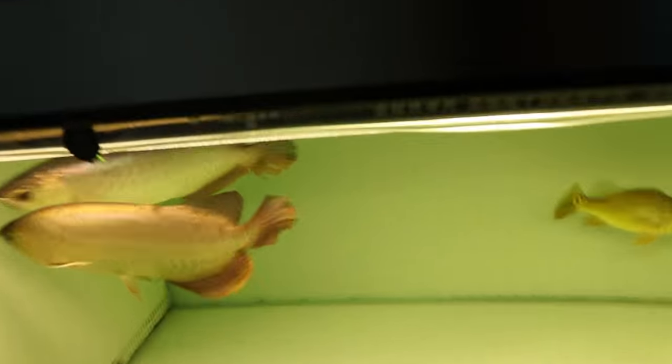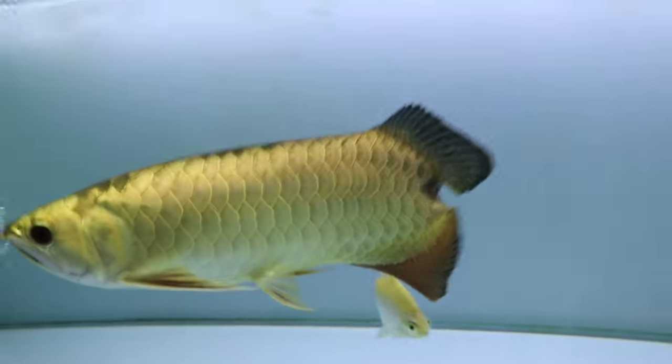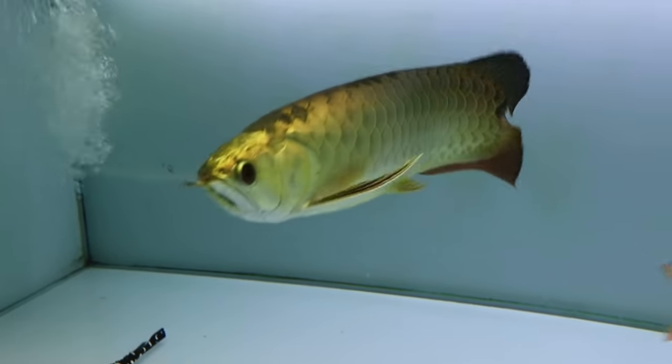Look at this gold. Hold on. Wait, you missed these. Oh yeah. I don't know what kind they are, but they're cute. They look more like goldfish. But the light helps as well. It's a gold, right? Wow. Look at the tail. Did you see? Oh, it's supposed to be like that. Oh, I like that one.